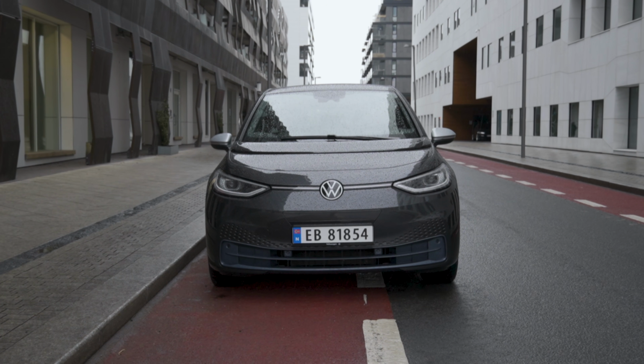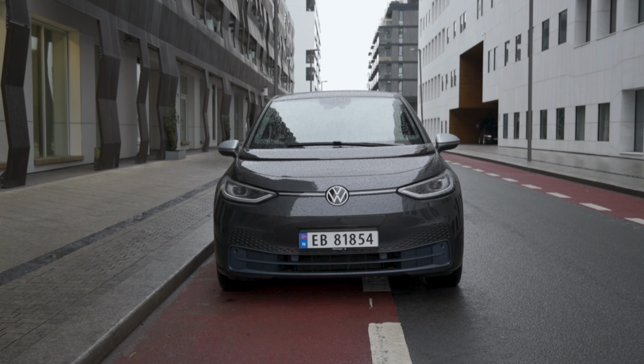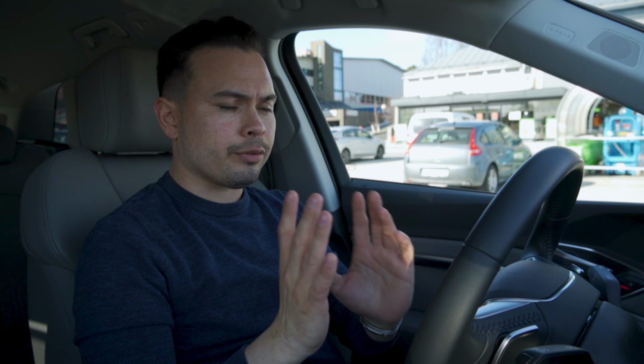In my opinion, if it was my money, I think I would go for the ID3 and I would go for the 58 kilowatt hour version, because at that price point from 317,000 kroners, that is quite a bargain and is almost 90,000 kroners cheaper than the Standard Range Plus. And yes, the Standard Range Plus has more standard equipment, so when you start speccing these cars, the price difference is a bit smaller.